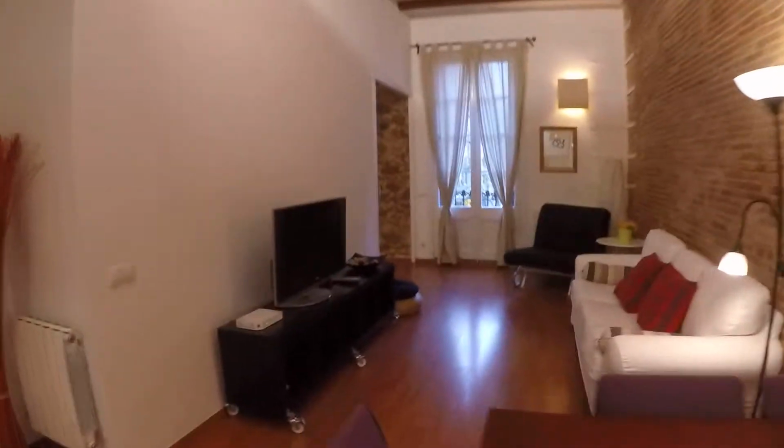Let's see here better. You have a TV, and here we have a sofa that seems to be really comfortable. Perfect. It's really, really bright. As you can see, there are more lights over there, and these shelves. And this is the sofa bed, and here we have another light. And well, let's see this balcony.